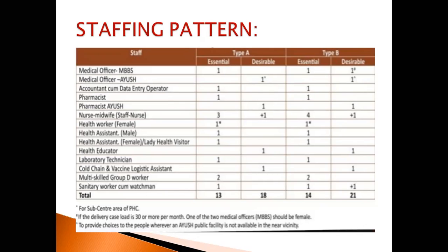So by dividing it into type A and type B based on the services they provide, those who provide more services get more resources, in the form of money, manpower, and equipment. That is the main reason why we are dividing it into type A and type B. Okay, clear?